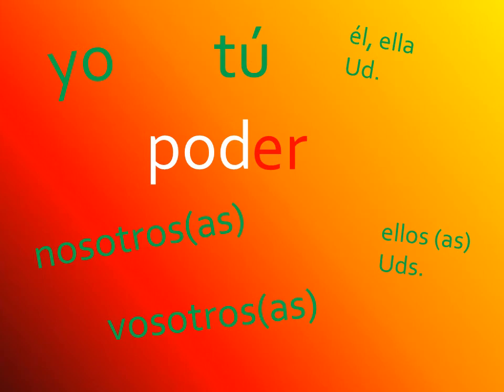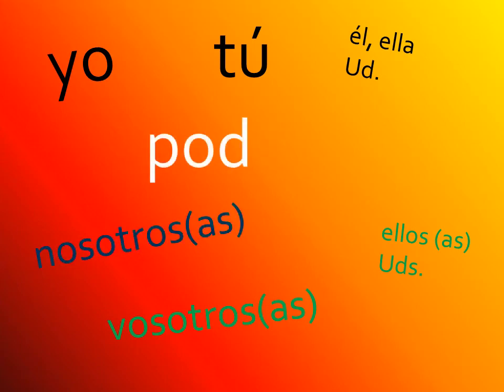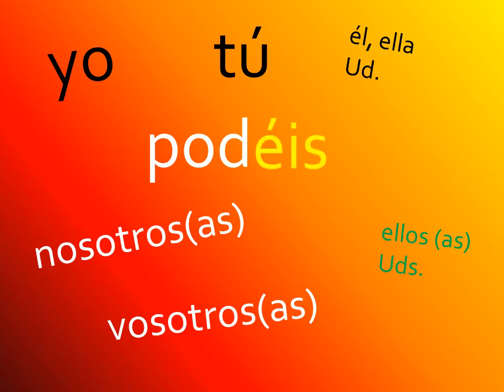Let's do that again. Notice poder is an ER verb. The O is going to change to UE. Back to our infinitive stem for these next two, in nosotros and vosotros. O changes to UE in the third person plural.